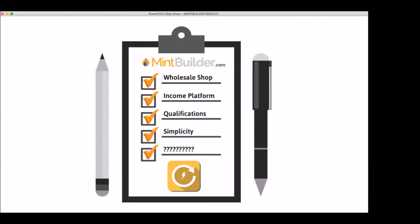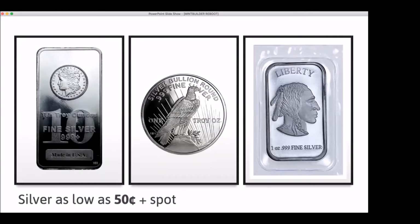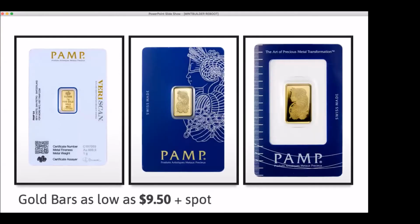Qualifications, simplicity, and something of a mystery at the end we're going to talk about. So first, let's talk about the wholesale shop. With Mint Builder, it's going to be a true wholesale shop. We're talking about silver as low as 50 cents over spot. So that's a huge new improvement. Gold bars as low as $9.50 over spot.